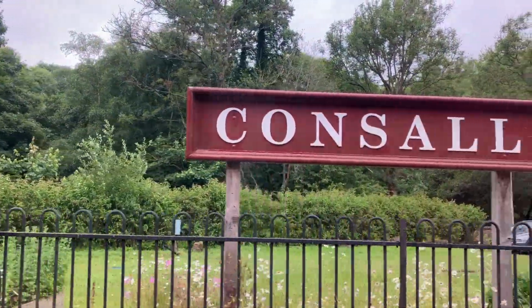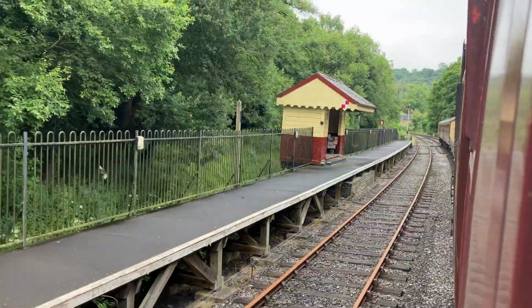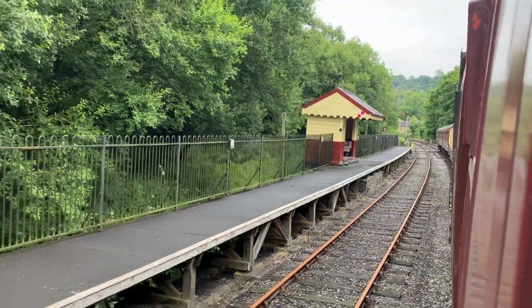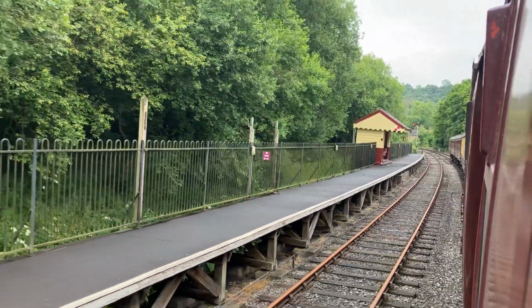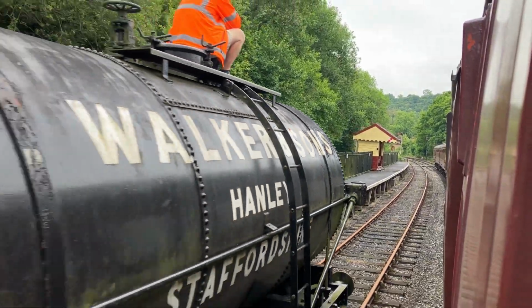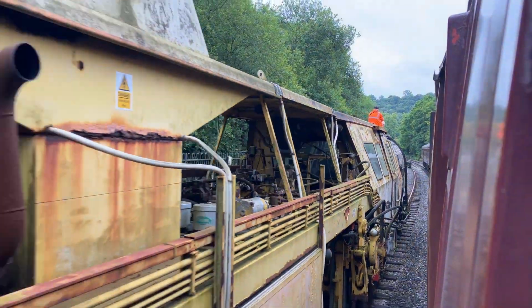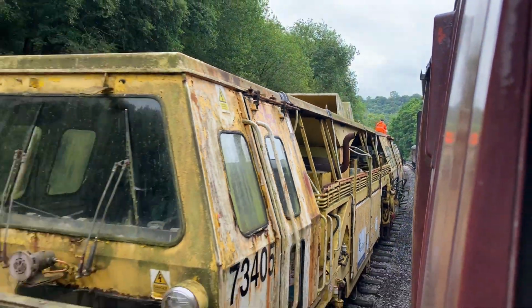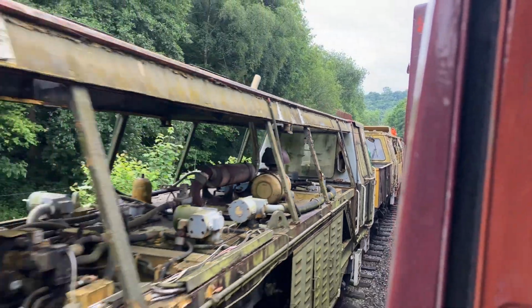Station along the line is Consall, although trains weren't stopping here today, as at the time they were doing some renovation work to the platform. Instead, we passed through at a slow pace, but this gave me a great opportunity to have a look at the wide mix of stock they had stored in the station loop. One thing in particular that caught my eye was a full lever frame from a signal box sitting on top of a wagon. There really is a prototype for everything.